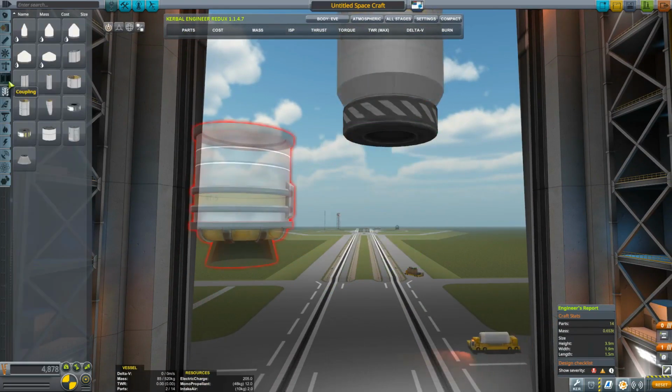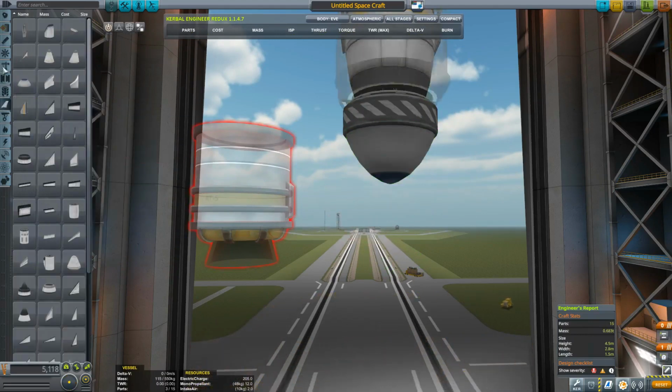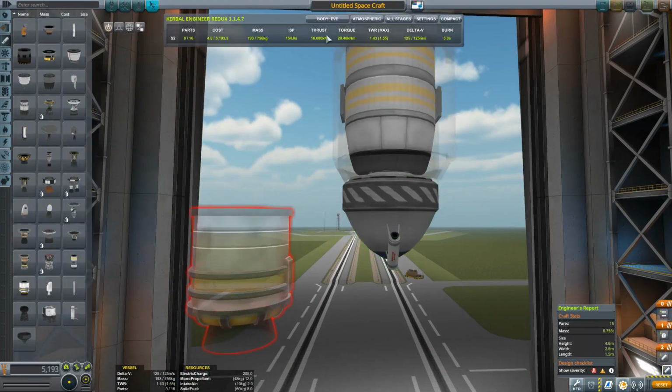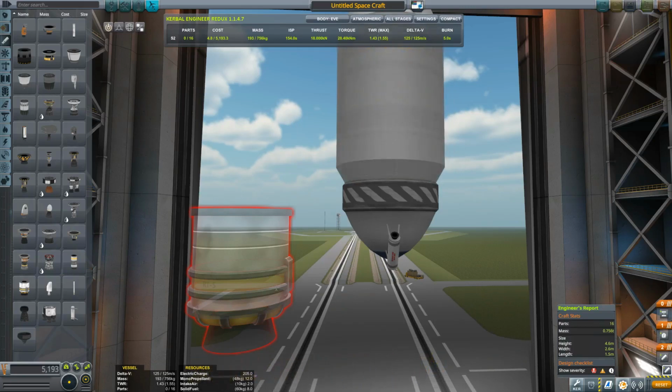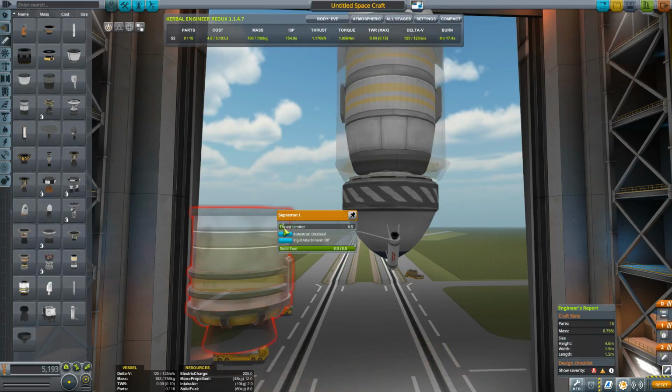If we did that, we'd have to use the aerodynamic nose cone and then possibly separatrons. One separatron gives us 18 kilonewtons. And the RSA third stage is supposed to have 58, and it's supposed to burn for 94 seconds. Now, can we get a separatron to burn for 94 seconds? No, we can't. Oh, we can maybe. Now, 94 is what? That's 1 minute and 34 seconds.